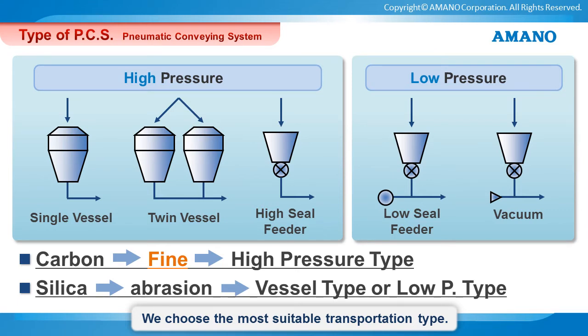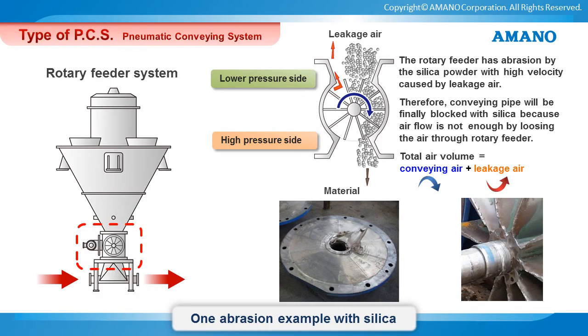In case of silica, high-pressure seal feeder type is not fit because of sealing deterioration by abrasion. This is one example of silica conveying. The system cannot be stably worked. Slide part is worn away and deteriorates the sealing characteristic.